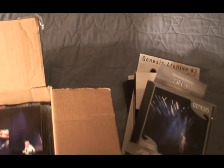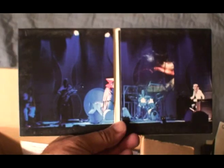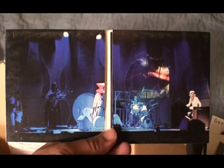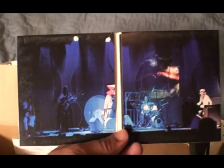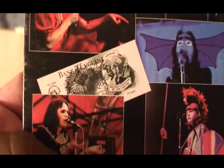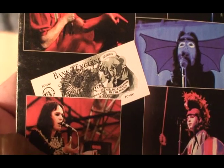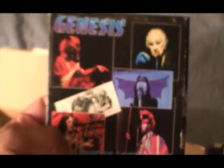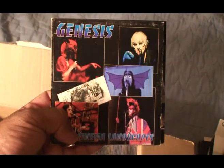I love this cover right here. Some cool pictures on here. I bought this in the mid-90s. Really cool. So, Cinema Landscape. And I like that dollar bill, pound note, right there with the Genesis, with this Gabriel picture on it. Really cool. So, really good bootleg. And real fun to have that.